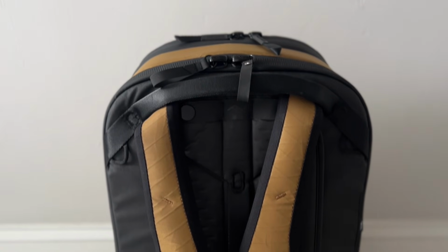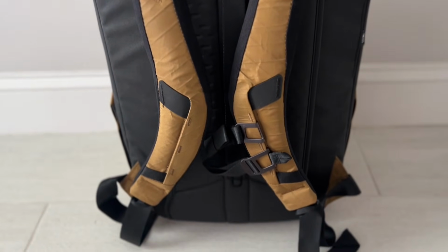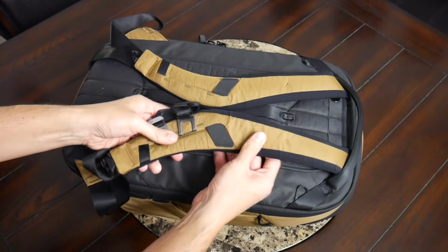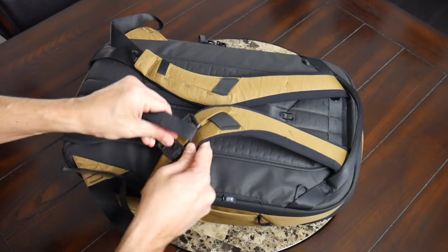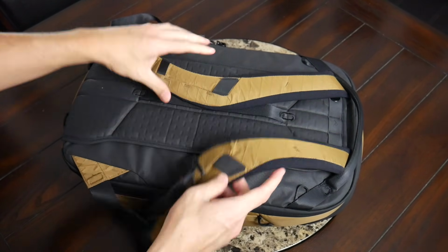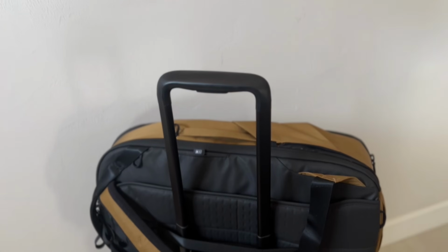And then as far as the harness system, this has been comfortable to wear. Peak Design straps aren't quite as robust as what I normally like to use, but they get the job done. And so you're gonna have padding here, and you have a sternum strap that you can adjust. That's got this interesting sort of aluminum hook here, which works well. You have the hinged straps, padding on the back, luggage pass-through.